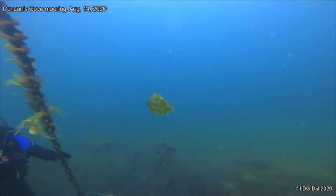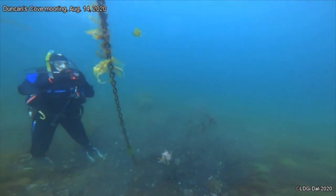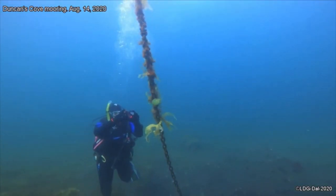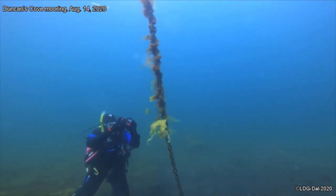Halifax has many of these bony fish about. This lumpfish has a beautiful yellow color, which can help it blend into the kelp. The lumpfishes do not have scales, but they do have paired fins to help them with their movement.